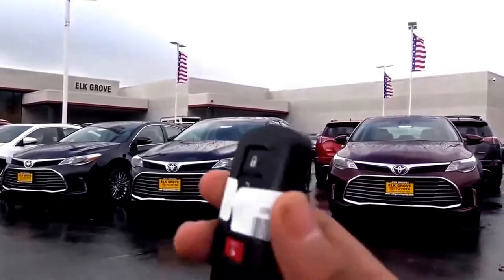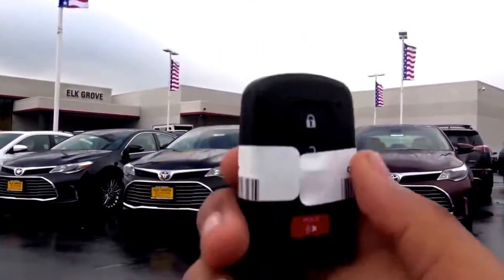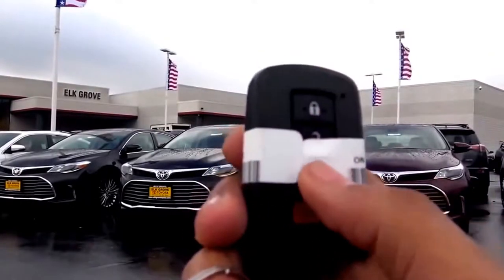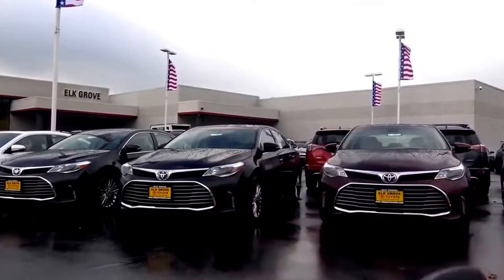Now here goes the key fob design for the vehicle. It's your typical Toyota smart key. You have your remote keyless entry, your lock, unlock to release, your trunk is right here, and then you have your panic button.